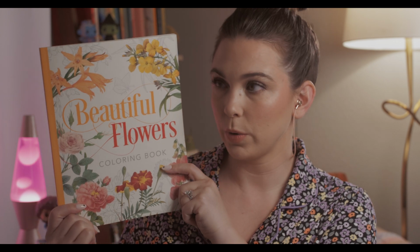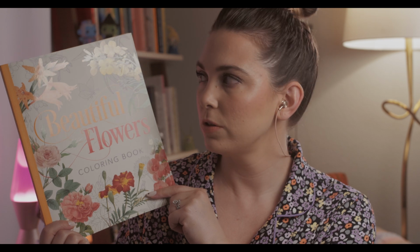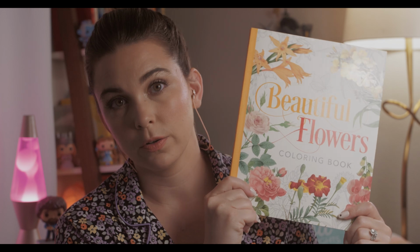I'm going to be coloring today in a book I haven't used for months. I don't know what got into me. I love this book so much, and I just started feeling like I want to color in it again. So today we're doing beautiful flowers. And I thought today I'm going to get a little funky with it. I'm going to just color the flowers how I feel I want to color them. Before, I was kind of copying what the artist had already colored and drew.